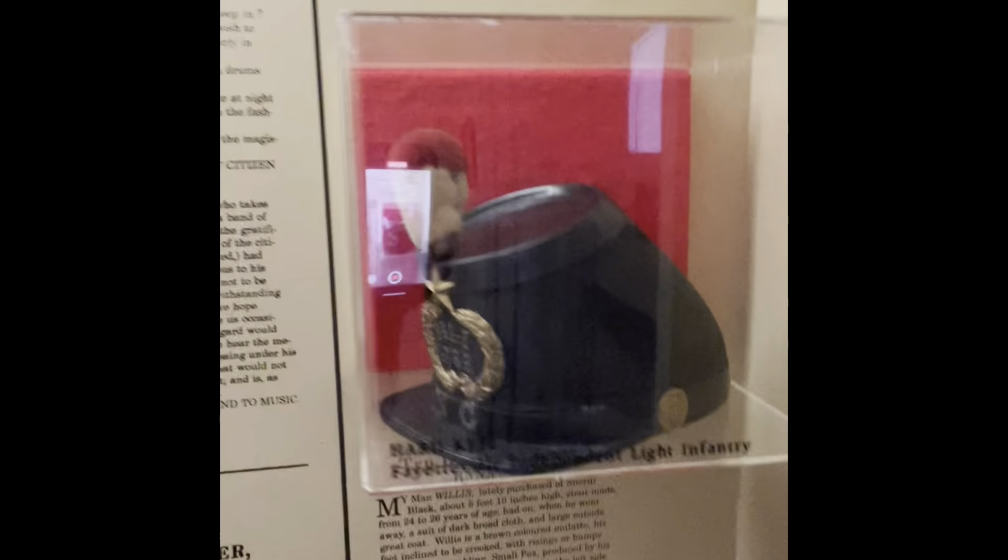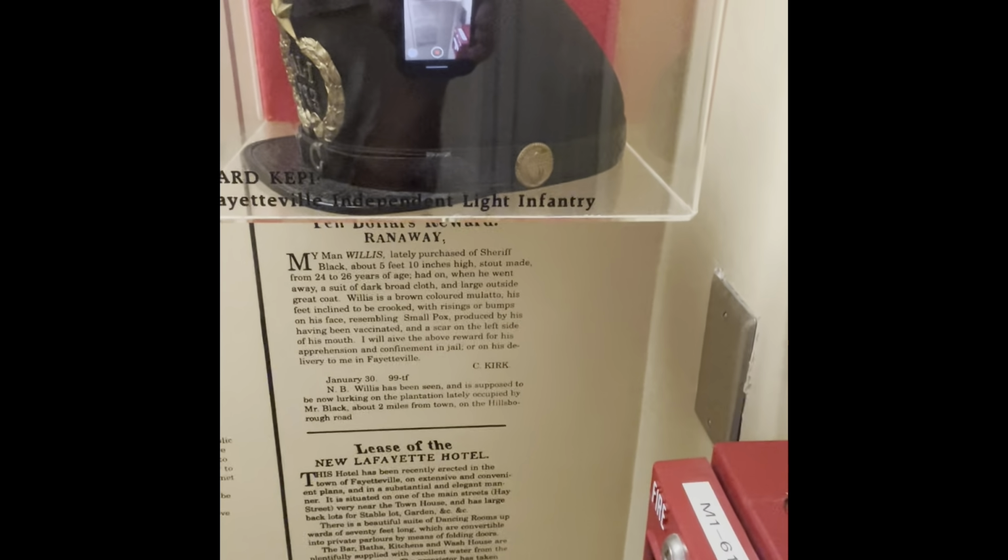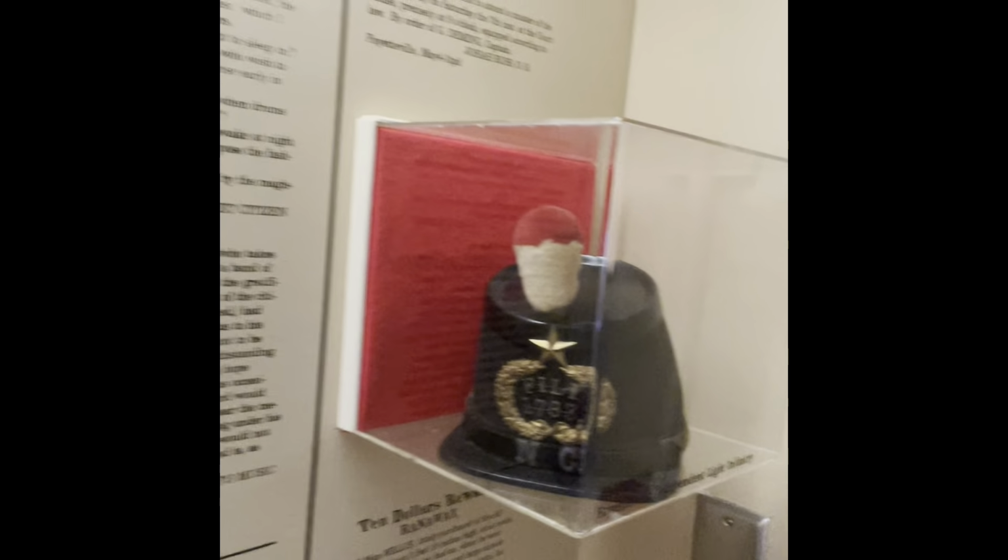This was the town militia, and this was the hat these guys were wearing at that time. That's a hard kepi, and the Fayetteville Independent Light Infantry. Oh, that's crazy. Crazy. I'll check it out.